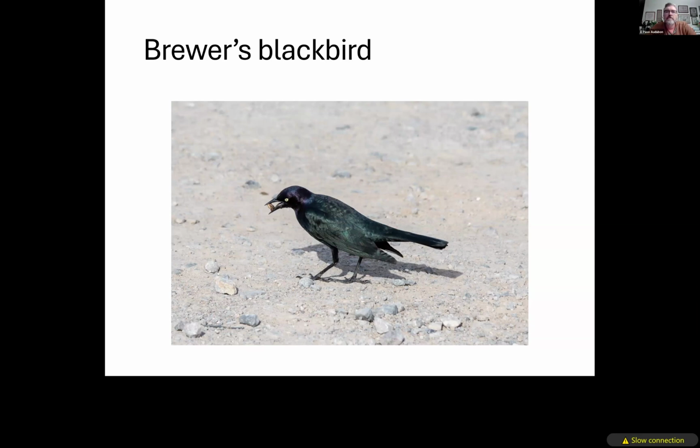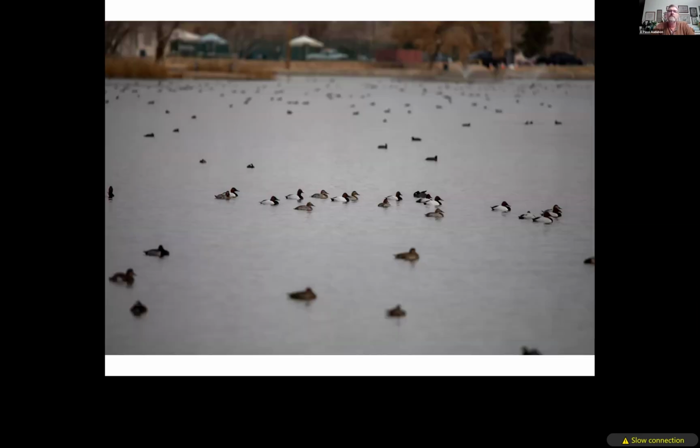The females are kind of a slaty gray, so they can be mixed up with that, but you'll see a lot of them at Ascaridae. And then this is what Ascaridae looks like in a good period. I forget when the picture was from, but just ducks everywhere. The ones in the middle there, that's a raft of canvasback.